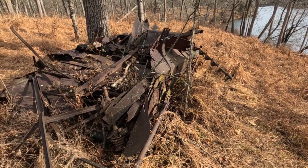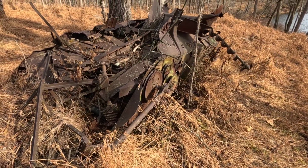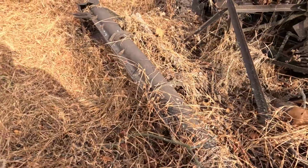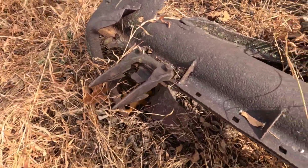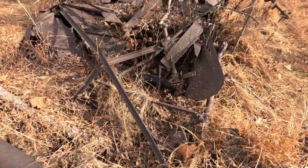Came upon some rusted out ruins here. Not sure what kind of a machine it is. It almost has the profile of a Batmobile or a tank or something like that, but it's probably some farming equipment. There's a front piece out here with spikes and everything.